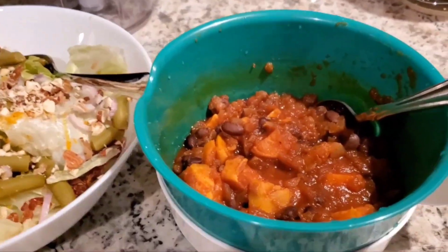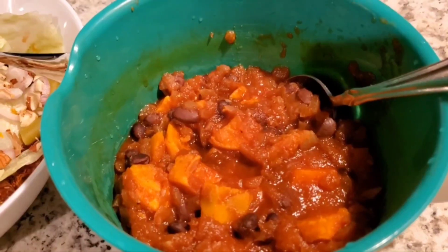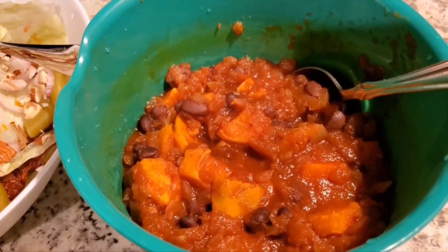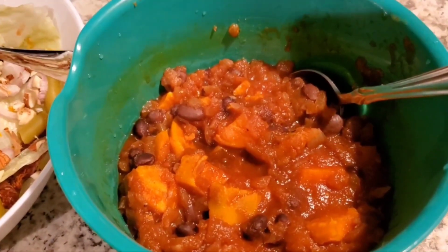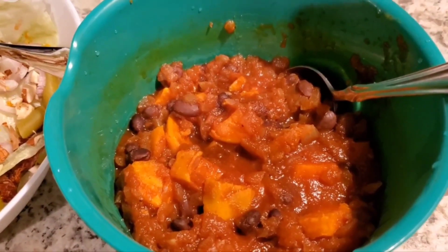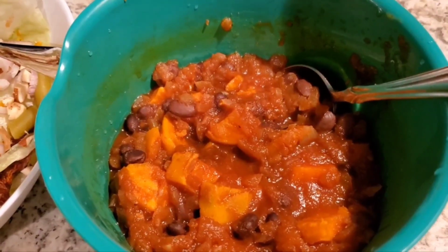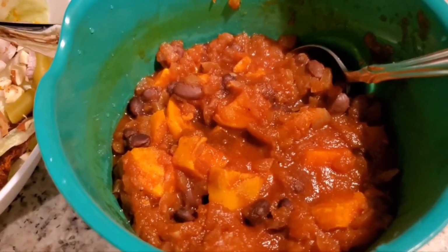This is what I've made for dinner tonight. I'm going to call it a sweet potato bean stew of sorts. I had started it with 16 ounces of the V8 low sodium juice, which I removed 8 ounces of because it was too much. It does contain 1 large onion that I had chopped. It has a clove of garlic that I had chopped, and 2 ounces of sweet potato that I boiled separately, and 4 ounces of rinsed black beans.